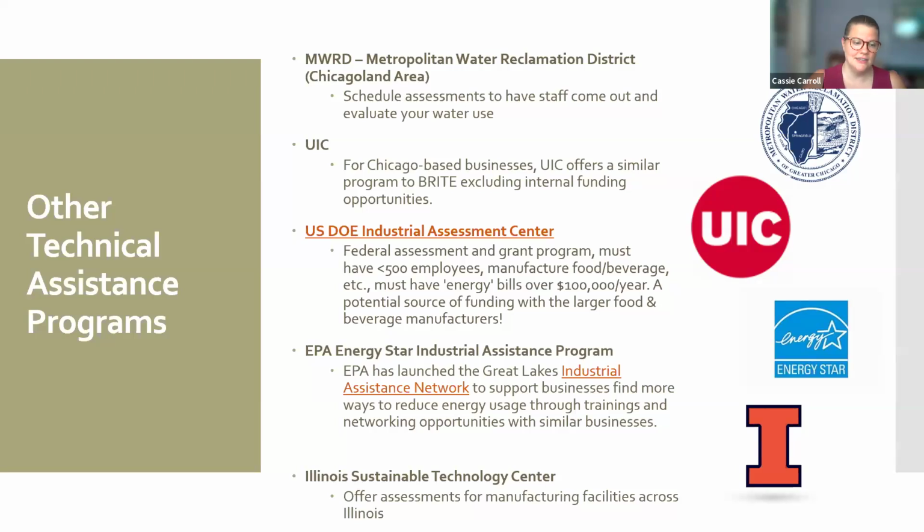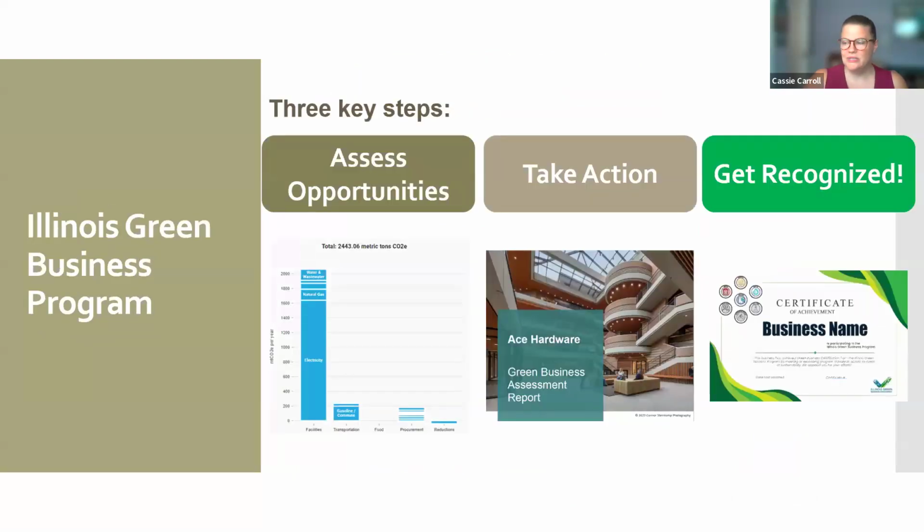There's also the Illinois Green Business Program, which can help you get recognized across 6 areas of sustainability. We help assess opportunities, help you take action, and then help you get recognized as an Illinois certified green business. So if you're looking for statewide recognition as well as support, this is also another great option for your company.